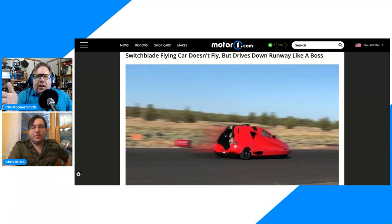The practicality will never be there. We already have these small vehicles that can transport people and land pretty much anywhere. They're called helicopters. And now we're getting more into quadcopters and multiple rotor aircraft like that. Those aren't cars though, right?